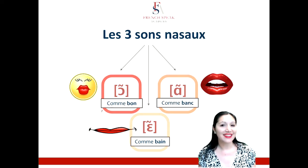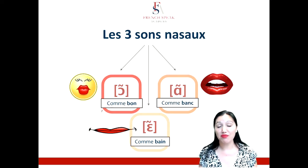And then the third one, which needs an open mouth, is en. If you start with the letter A, you can practice A and then say en just by lifting that soft palate. A, en. And after B, it gives us banc, which means bench. Different again.